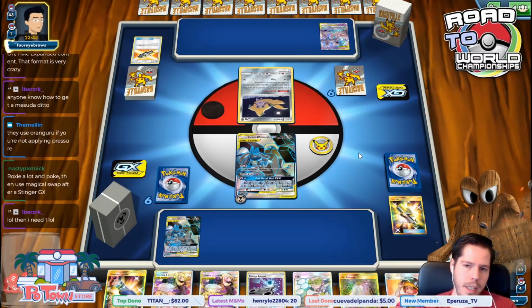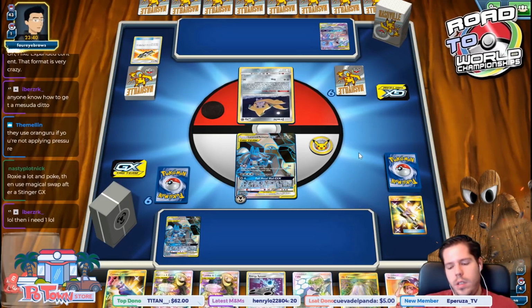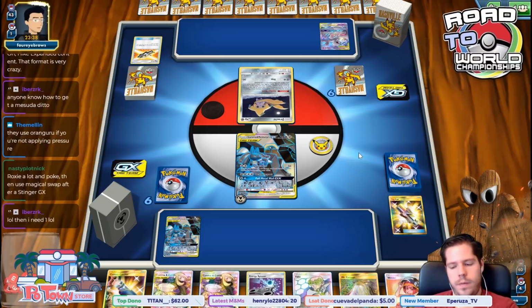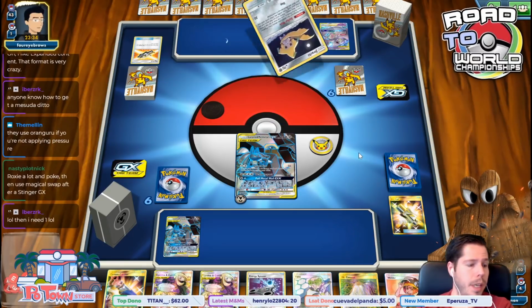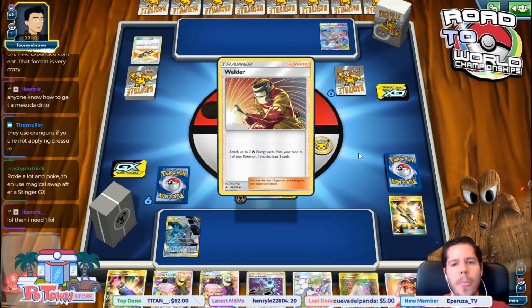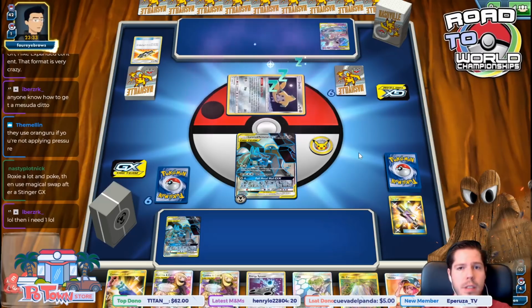I'm playing my game in English, so unfortunately I can't provide people with Spanish Dittos. Maybe I should have just played my game in Spanish. I've never played a Pokemon game in Spanish, actually.